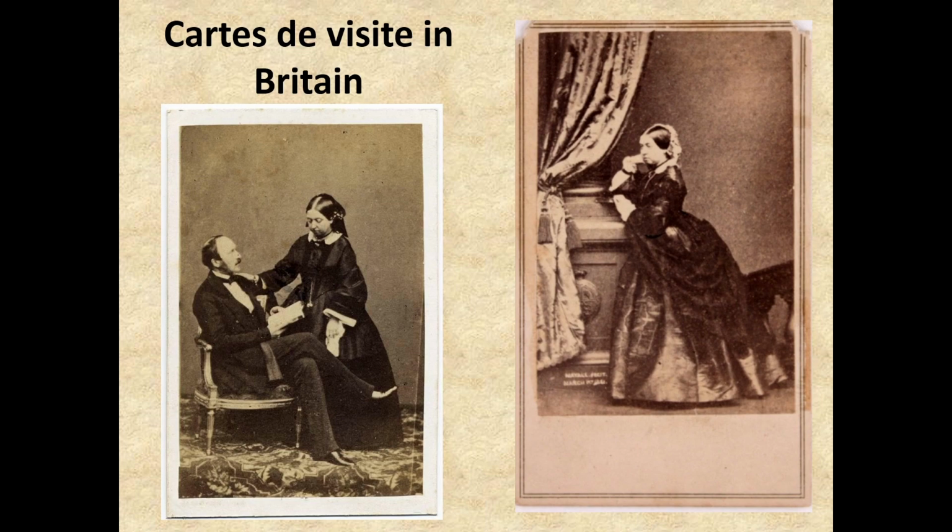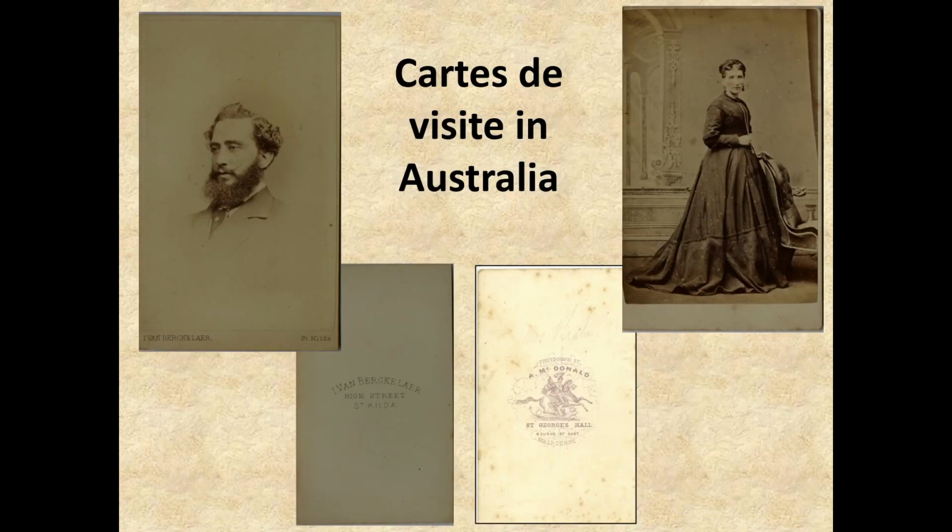Initially they were used in place of visiting cards, but quickly they became more widely used and they started to be collected and swapped. That was a big, big craze at the time. With the popularity of photography and these cartes, studios quickly increased in number in Melbourne and across the country.